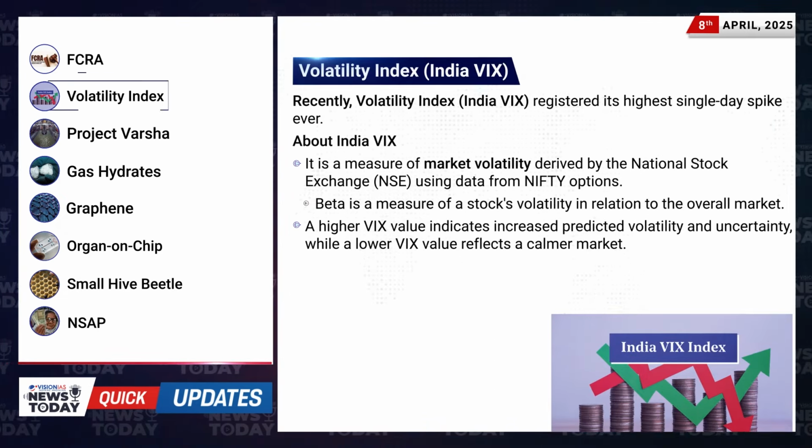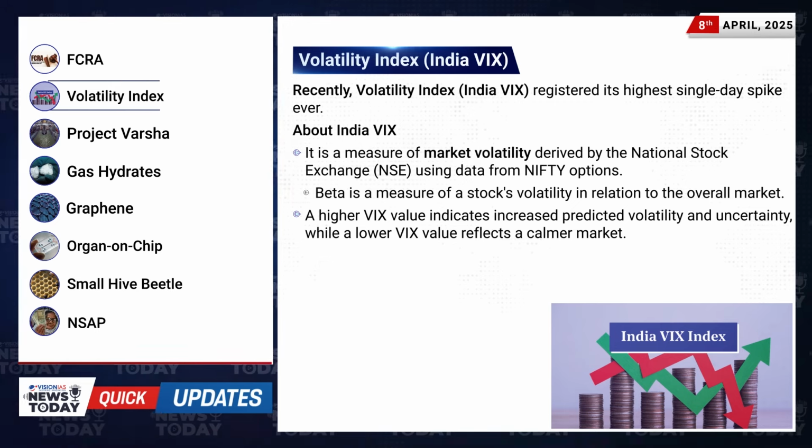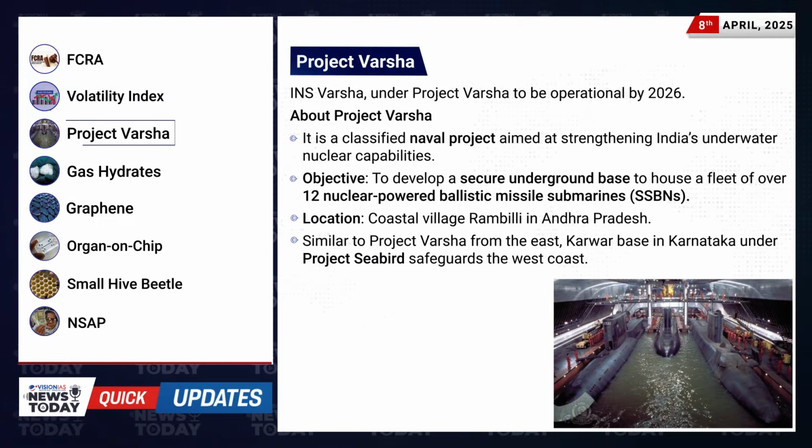Recently, Volatility Index or India VIX registered its highest single-day spike ever. India VIX is a measure of market volatility derived by the National Stock Exchange or NSE using data from Nifty options. Beta is a measure of a stock's volatility in relation to the overall market. INS Varsha under Project Varsha to be operational by 2026.